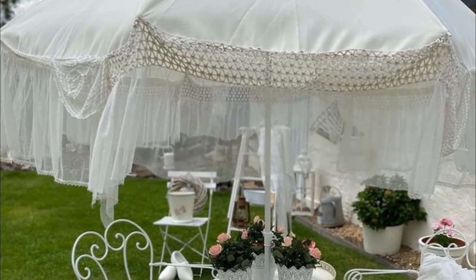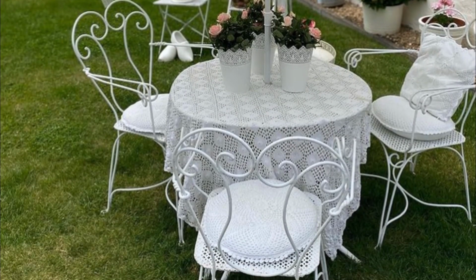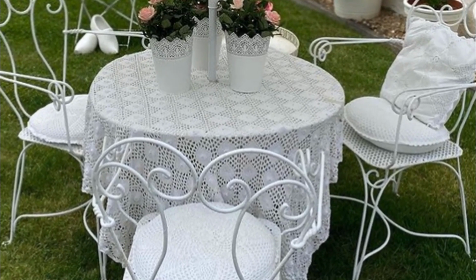In the garden, comfort is an element that's important to keep in mind when searching for the style of furniture in the garden.